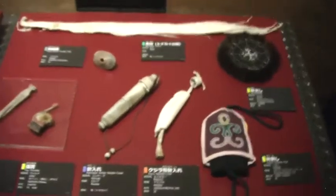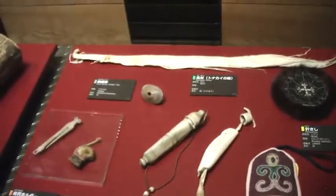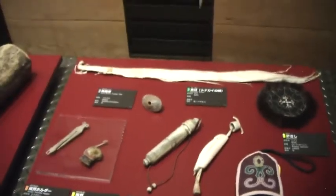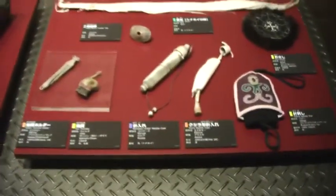Oh, these are scraping tools. Oh, no, that's reindeer sinew, for thread, I see. And these are for ceremony or... From Greenland? Greenland, Canada, Canada.